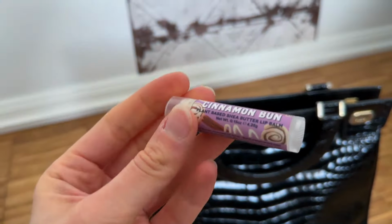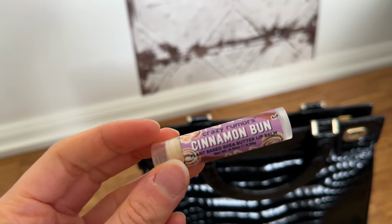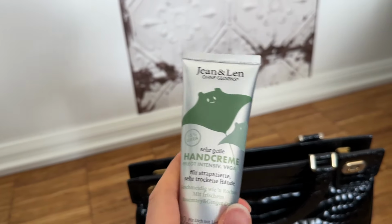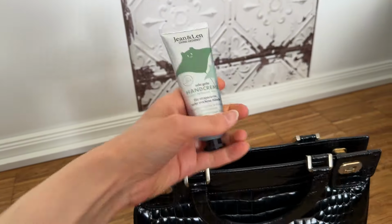Then I have a lip balm. This is so cute. I think I got it at Whole Foods last year. Cinnamon bun. And hand cream, because don't mind my crusty hands. I need to develop a habit of actually applying hand cream. AirPods.